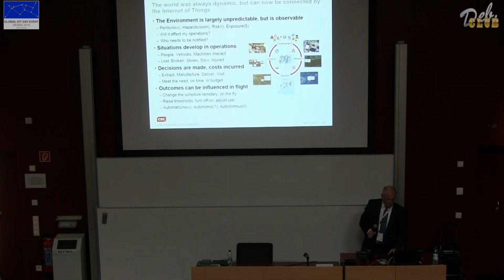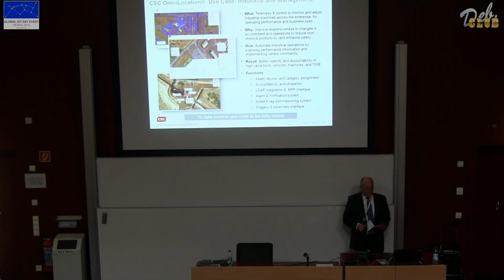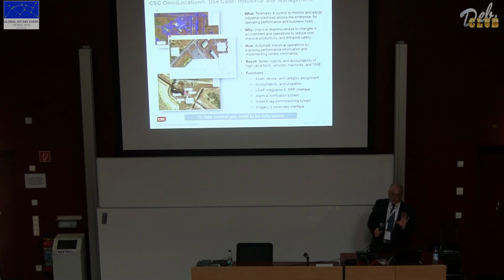And effectively, the mining company is saving some $2 million per year only by creating this visibility to their equipment.